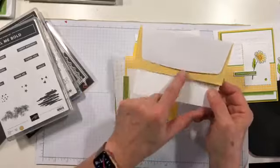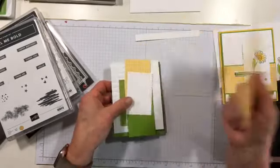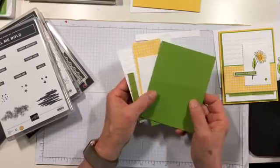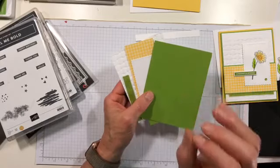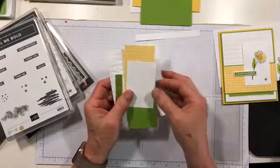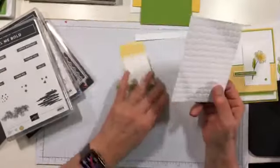All right, so anyway, Whisper White envelope and some DSP. And we're going to have a Daffodil Delight card base. And one of my favorite color combinations, Daffodil Delight, Granny Apple Green, and White. It's as crisp as spring, and it is absolutely perfect. So I've got 2 Granny Apple Green mattes and some other little pieces and parts, and let us get started.